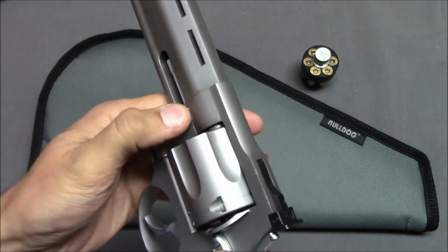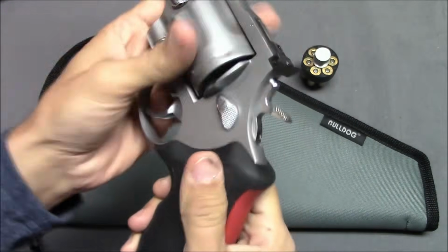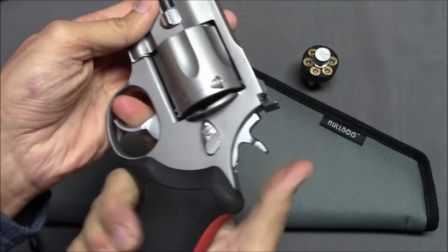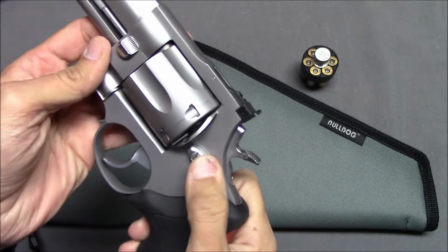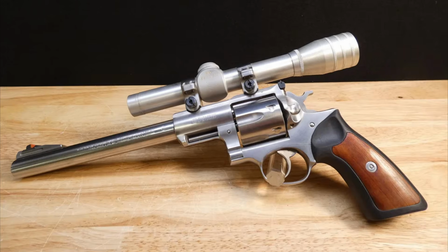Price-wise, it usually comes in below some of the big American brands, which makes it a very attractive option if you want a hard-hitting hunting revolver without having to pay those collector prices. The bottom line is, the Raging Bull was built for power, it was built for the field, and it was built to be shot.